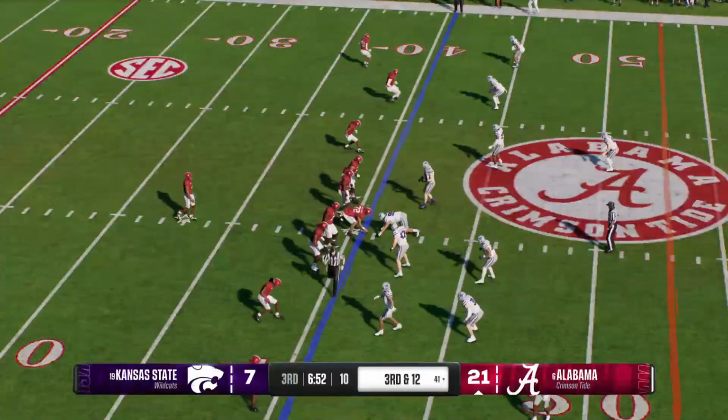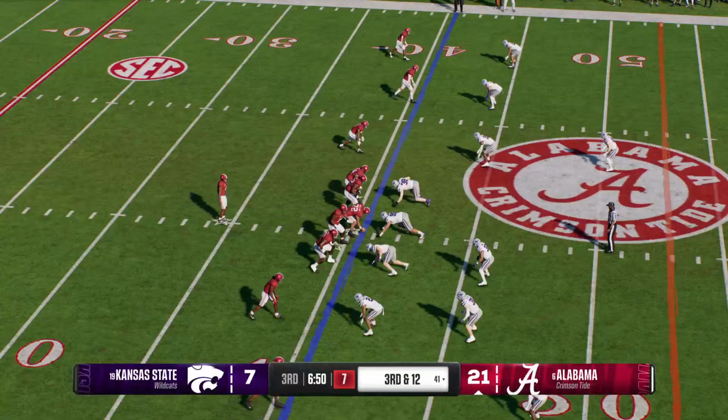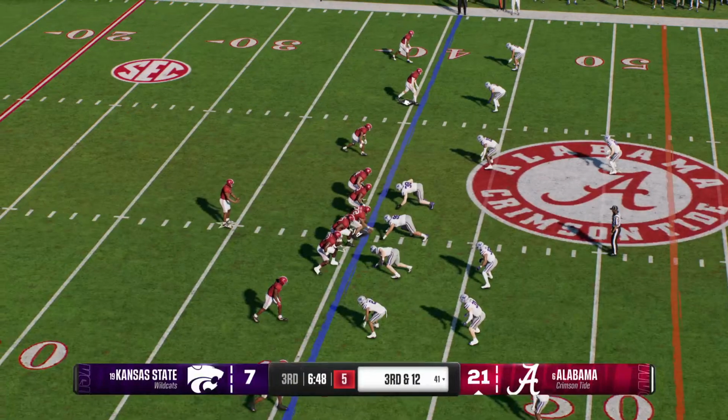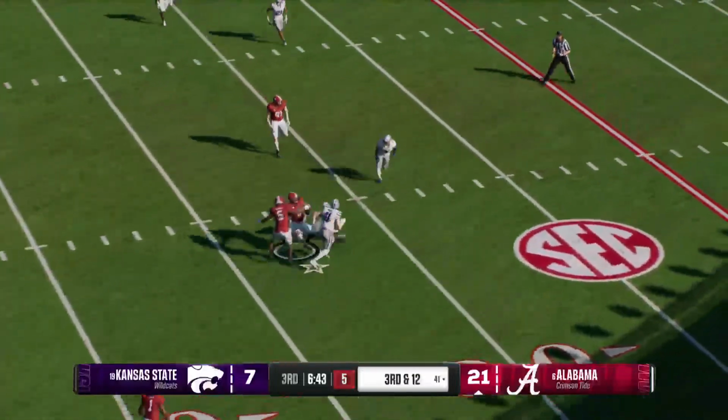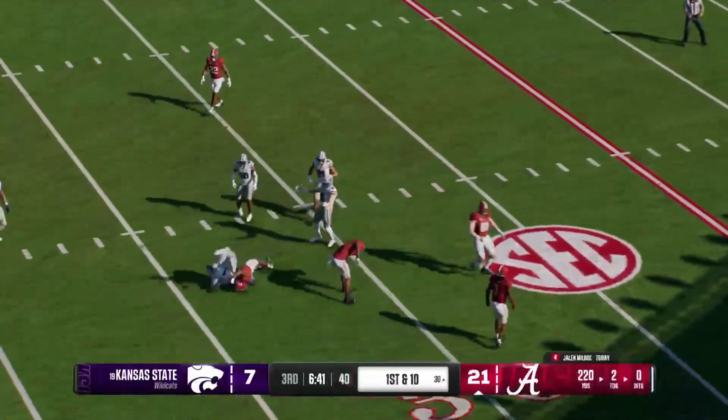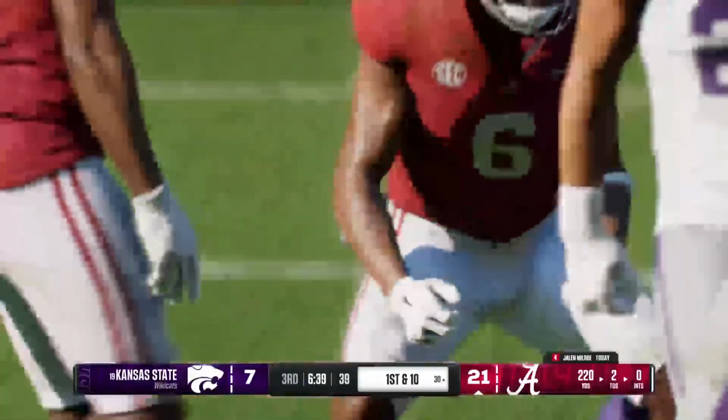Ball is at the 41 as this defense tries to force the punt on 3rd and long. Scanning the field, it's Milroe. Got him downfield. And he was on his way, and they get him down at the 30.